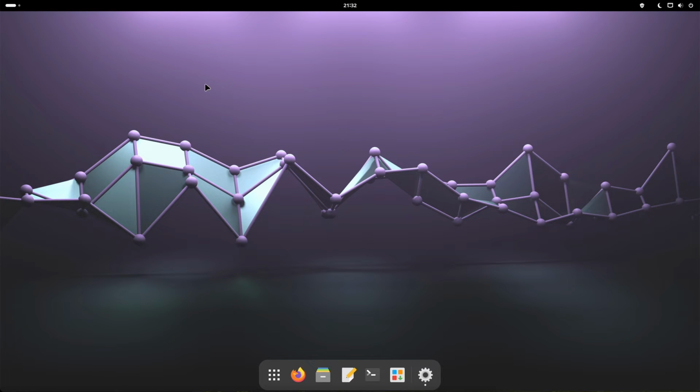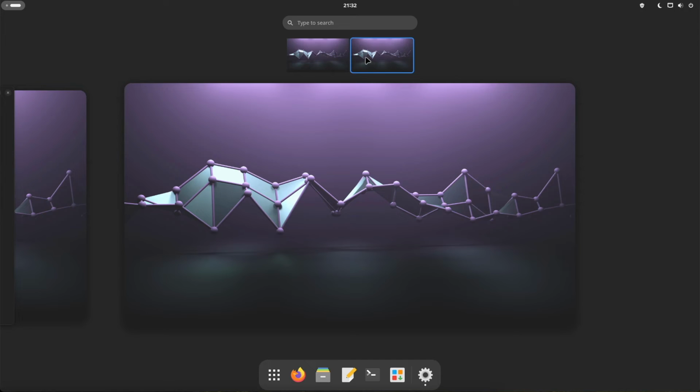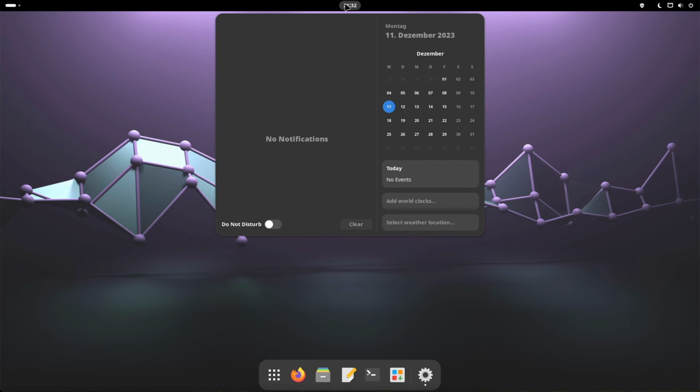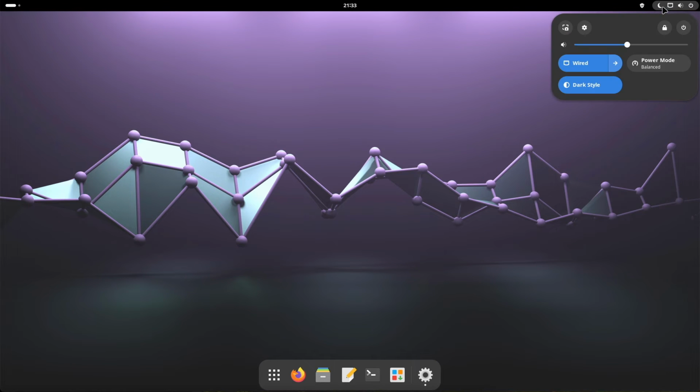The bar at the top has a line with a dot. If we click on it, we get a kind of dashboard. We see the open programs at the bottom and the virtual desktops at the top here. The time is in the center. If we click on it, the calendar including system notifications etc. opens. On the right there is access to system indicators and controls such as Update Manager, volume, network connections, power mode and dark style etc.